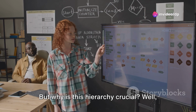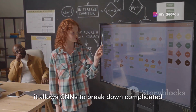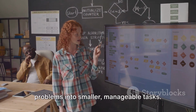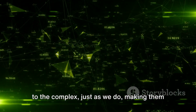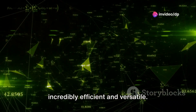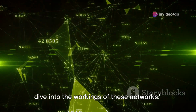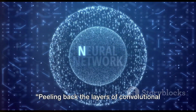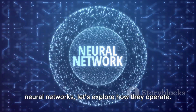But why is this hierarchy crucial? Well, it allows CNNs to break down complicated problems into smaller, manageable tasks. It enables them to learn from the simple to the complex, just as we do, making them incredibly efficient and versatile. Now that we've laid the foundation, let's dive into the workings of these networks. Peeling back the layers of convolutional neural networks, let's explore how they operate.